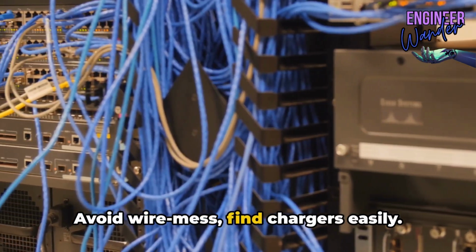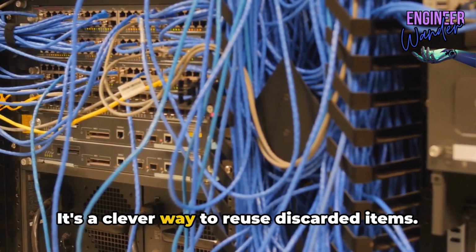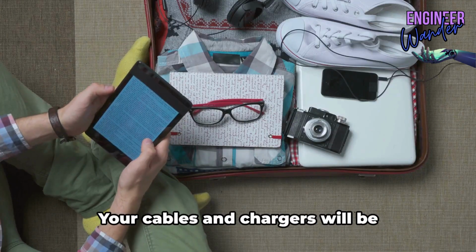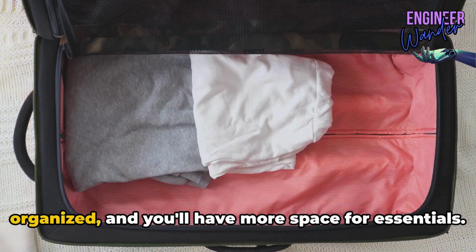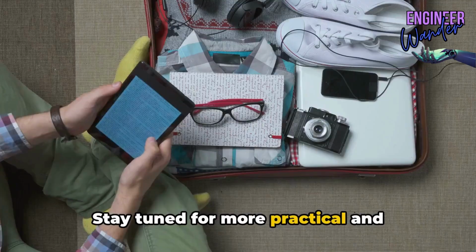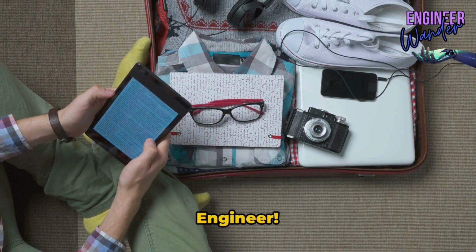Avoid wire mess, find chargers easily. It's a clever way to reuse discarded items. So remember this hack for your next trip. Your cables and chargers will be organized, and you'll have more space for essentials. Stay tuned for more practical and creative travel hacks from Wonder Engineer.